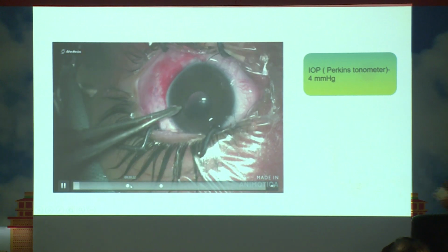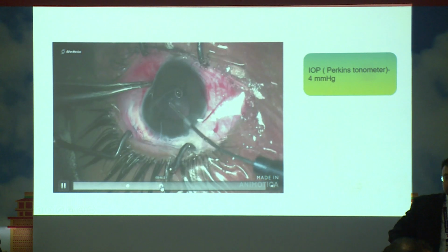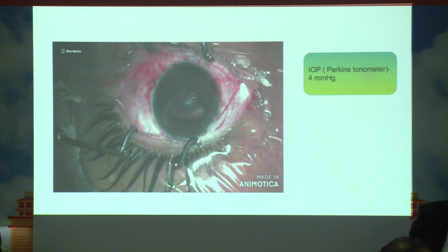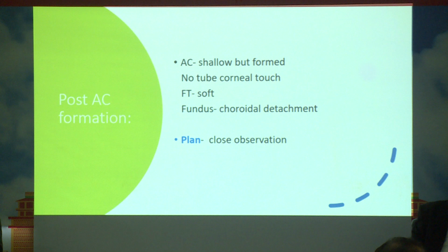Thank you so much. After we made a side port, we inserted a 7 vicryl suture inside in the hope of blocking, doing an internal tube ligation. Post AC formation, the AC was shallow but formed. There was no tube cornea touch. Finger tension was still soft. The fundus still showed choroidal detachment.